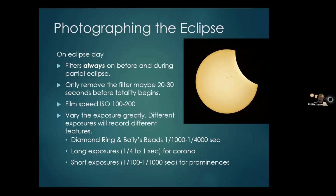But you want to vary your exposures dramatically. You want to change exposures all over the place. You want to run the gamut of your camera's exposures. I wouldn't go 30 seconds necessarily, but my camera goes up to, I think, 30 seconds. I'd probably go from 1 second all the way down to something like 1/10,000th of a second, I think it's the fastest. I'm going to go the whole range because every exposure is going to record a different aspect of the event, of totality.